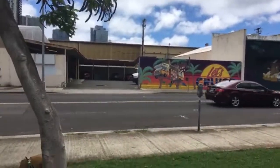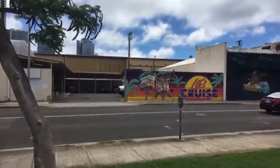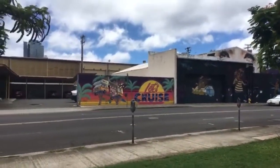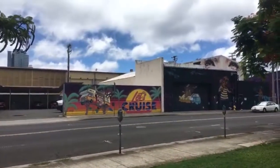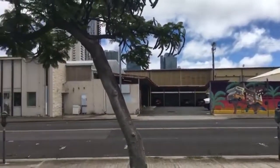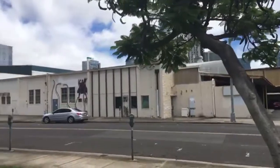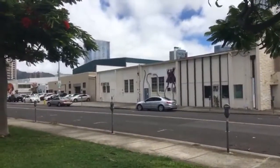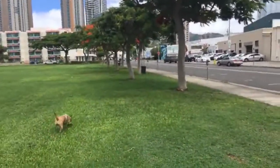There's a lot of artwork down here, which is really cool. It sure does beat staring at a blank wall in a heavy industrial area. And that's that. All right. Whoa, happy Wiggles.